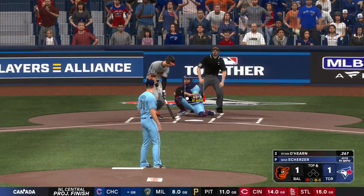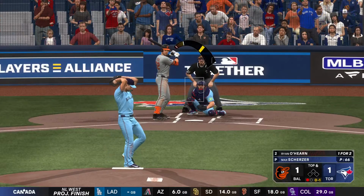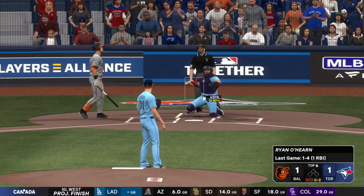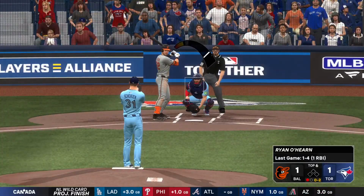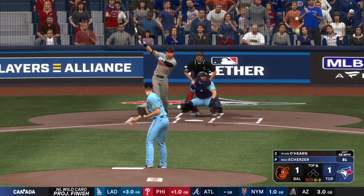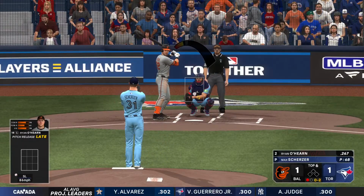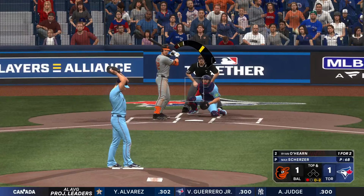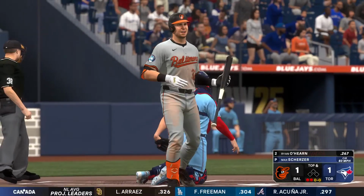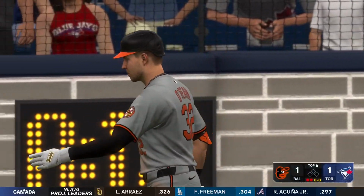O'Hearn, the batter now, swings and misses for strike 1. All tied up, and we're in the top half of the 6th. Fastball for a strike. This guy at the dish excels in 2-strike counts. Got to be careful with him out there on the mound. Outside corner, got him looking. Chris, third time through the order, and a couple of quick outs for the starter.